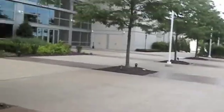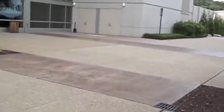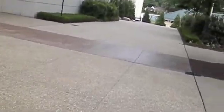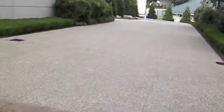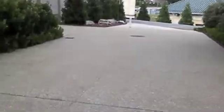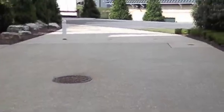This is the back of the house. Loading docks, driveway down. So pretty much can drive a lot of vehicles, small ones of course, in this way. As I mentioned earlier, you see the blacktop coming up. You can drive that all the way down to the back of the amphitheater.